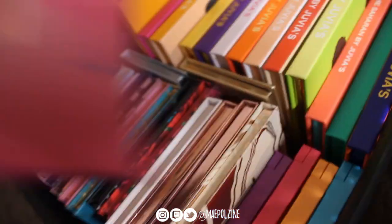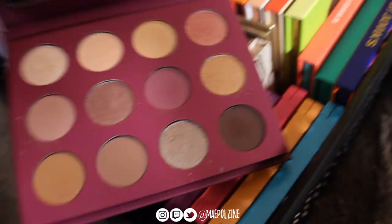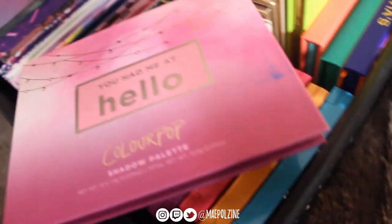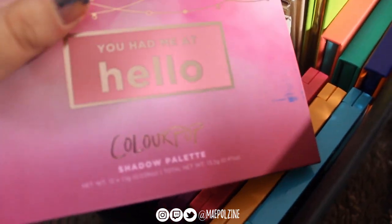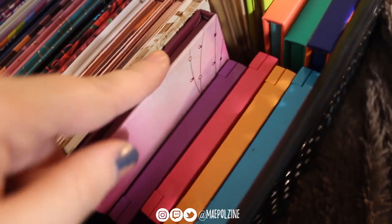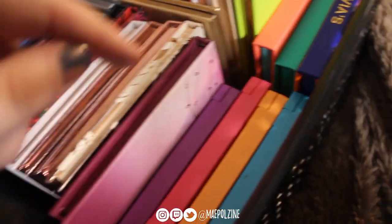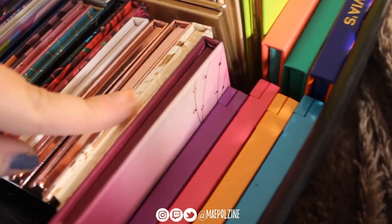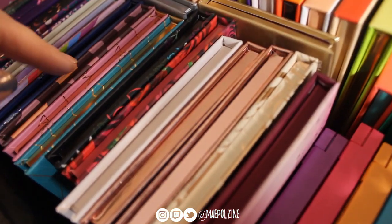Then we have the You Have Me at Hello palette. Mine does not, actually it does, but if you peel that off, it actually says Lumi by Kathleen Lights, which I think was the collab they were going to do. Then they decided not to do that one due to a Snapchat controversy she had. Then they did this Dream Street, and now they've done the Zodiac.